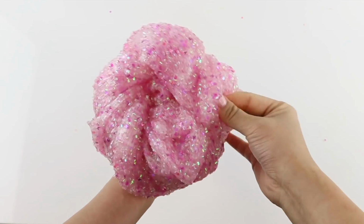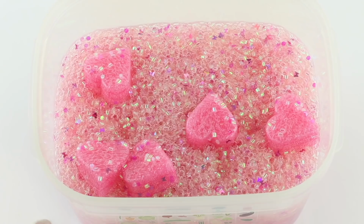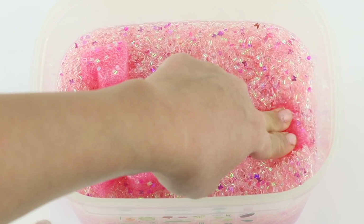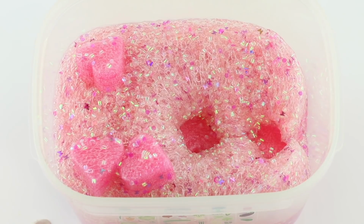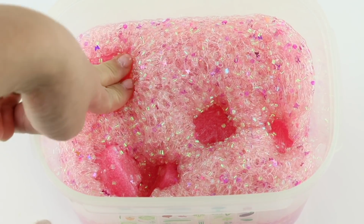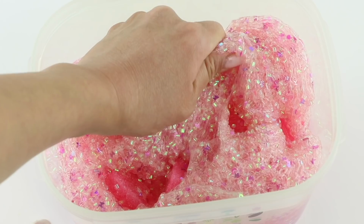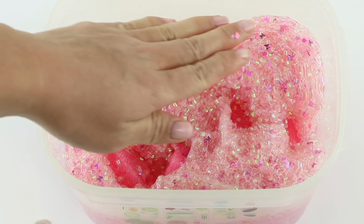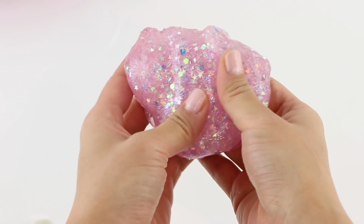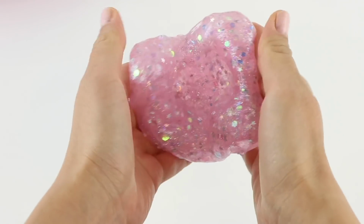Bingsu slimes actually get crunchier if you leave them alone for a few days in an airtight container. This is because the air bubbles and beads rise to the top, creating a layer that almost has a honeycomb effect. The slime underneath ends up perfectly transparent and looks really pretty if you used other types of glitter like I did here.